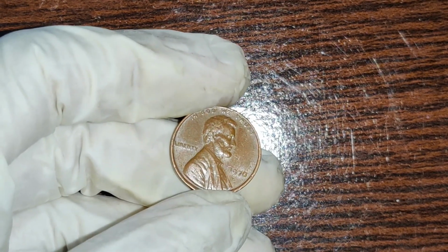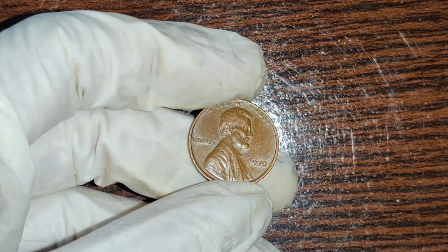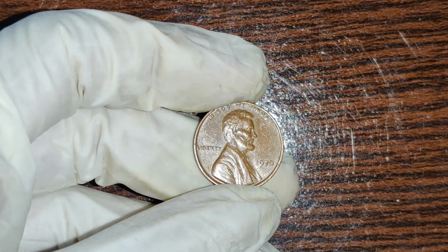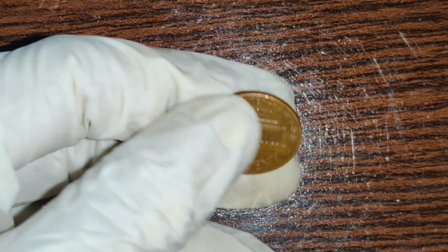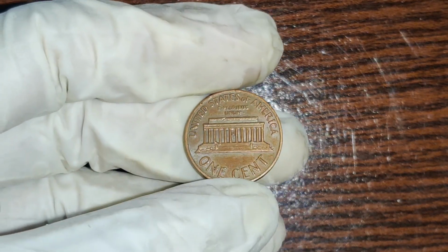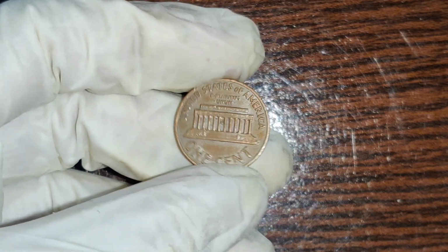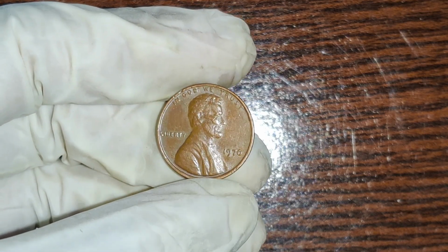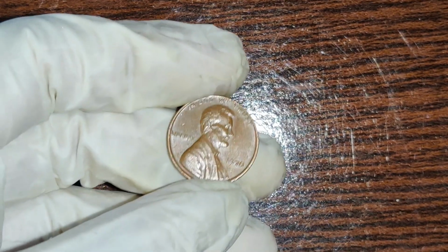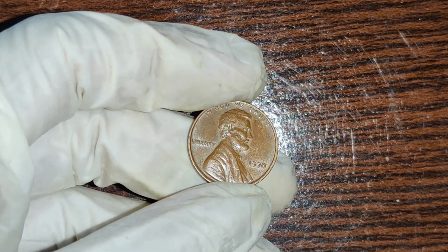History of the 1970 Lincoln penny. The Lincoln penny has been a staple of American currency since its introduction in 1909, honoring the beloved 16th president, Abraham Lincoln. But fast forward to 1970, and something unusual happened. The U.S. Mint produced several varieties of the 1970 penny, and among them was a rare error that would go on to become one of the most sought-after coins in history.